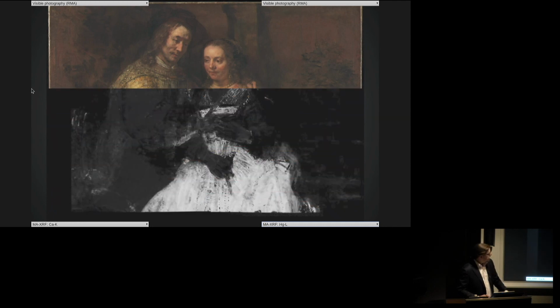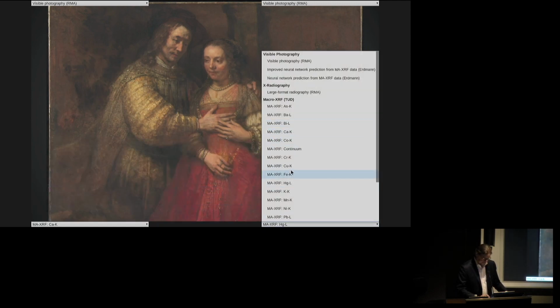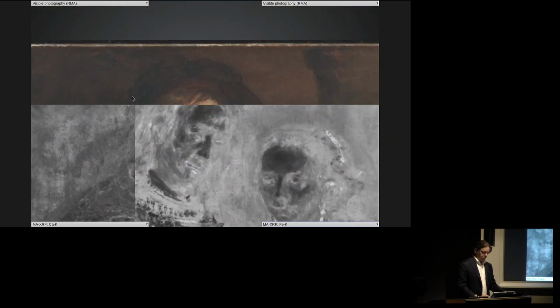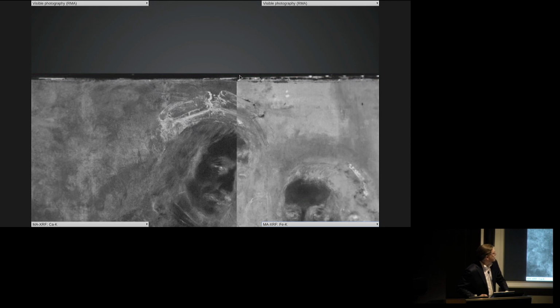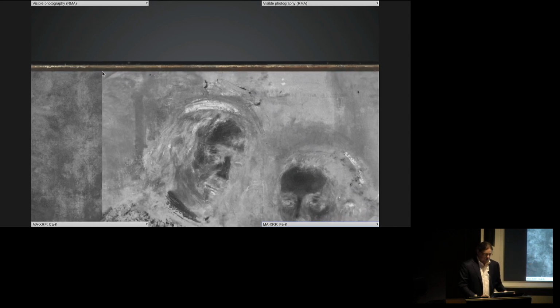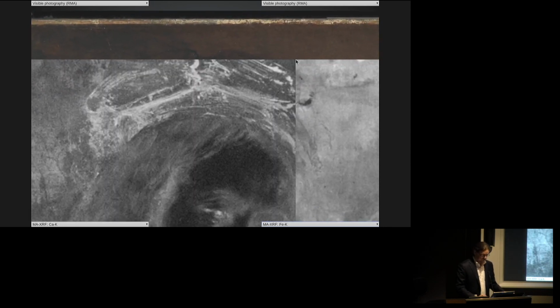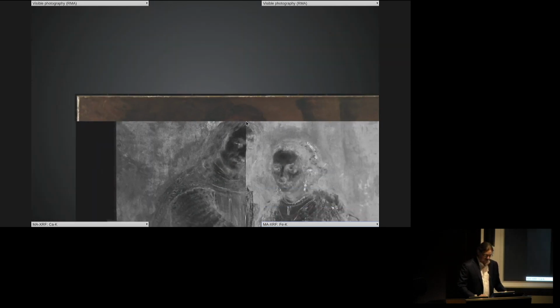Now, if we look at iron, oops. Well, I accidentally clicked on mercury, but there's mercury, so that's vermilion. Again, not very surprising, I think. If we look at iron, iron is associated with earth pigments, so umbers and siennas and ochres. And if you look in the iron map, it reveals that there was an earlier version of the hat. This is called the Jewish Bride, because this is a newly married couple that asked Rembrandt to paint them as Isaac and Rebekah from the Old Testament. And that's not something you could have seen using the radiograph.